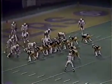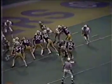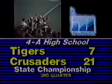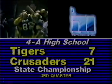Out of the wishbone this time. McLaughlin will throw. And it's good. O'Brien with the 2-point conversion. And the Crusaders electrifying this crowd in the Unidome, lead it 21-7. We'll be back with more right after these words.